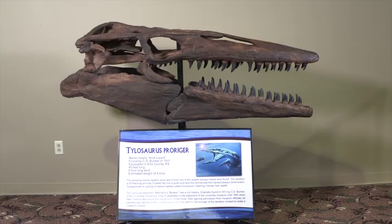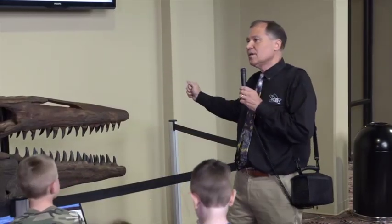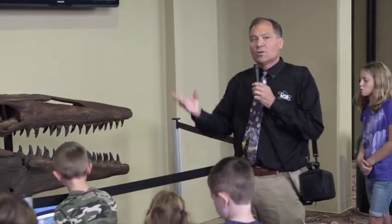Over here we have a swimming reptile skull called a Tylosaurus. And this is a type of mosasaur. So if you saw the most recent Jurassic Park movie, you see the mosasaur jumping out of the water?